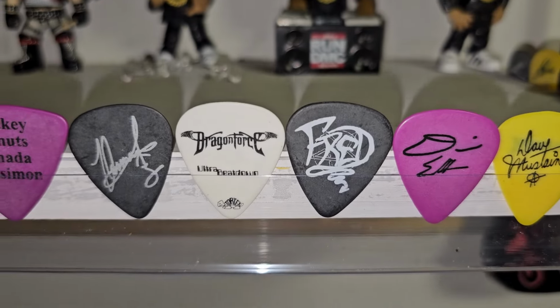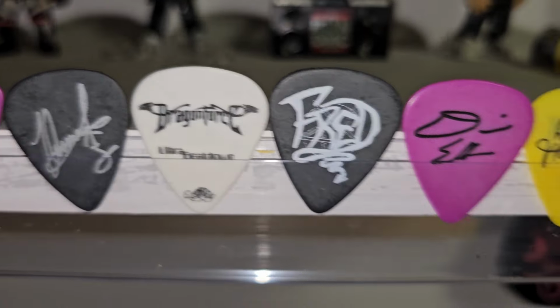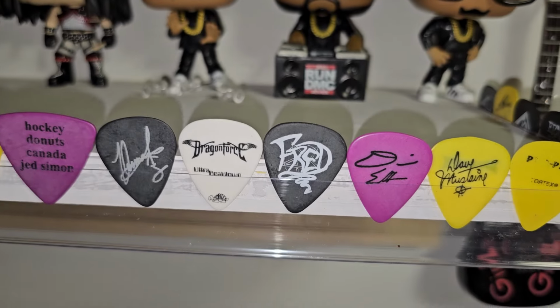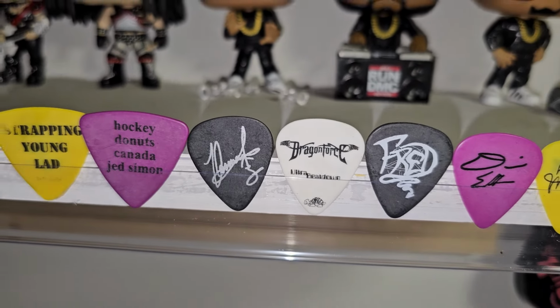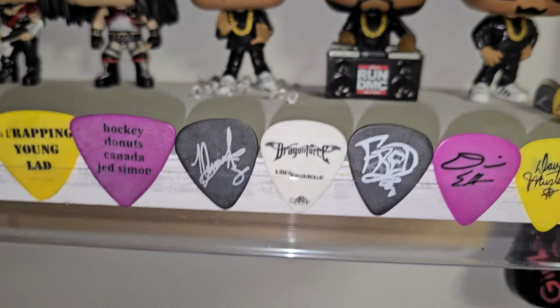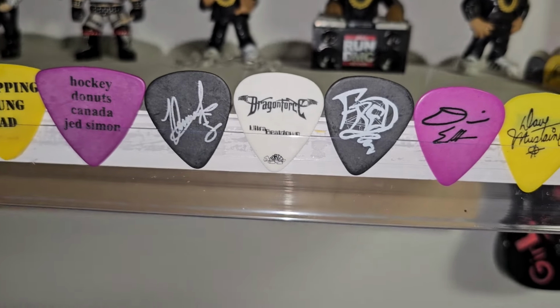Gina breaks my balls for liking DragonForce. She does these motions when I'm listening to them. Like if they do a middle part where he's singing, all you hear is acoustic guitar or a piano, she does a thing. It's really funny. She breaks my balls for it. I don't give a fuck. I like him.